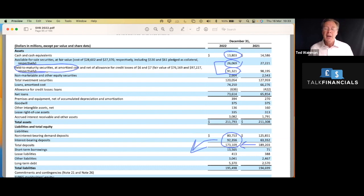Now, typically in a bank run, the problem comes that this money has been lent out in a long-term loan. We've lent it to somebody for 25 years. We're not going to get it back for 25 years, and therefore we can't pay the depositor straight back. And that's what happened with Northern Rock, for example, in the UK, the global financial crisis, and also what happened in the 1929 stock market crash.